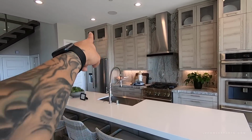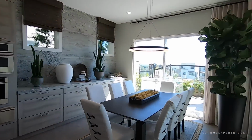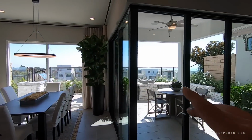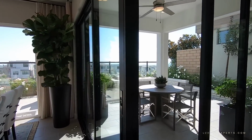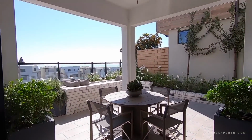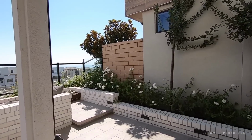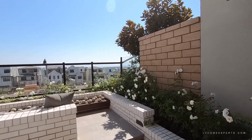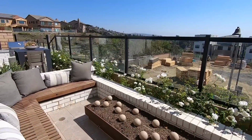I was going to say they should have put some lights in there, which they did, but it looks like it's not turned on. The other thing is, look at this right here. Love this. Okay, this cornering here. Let's open this thing up. Let's come on outside. You have a little patio cover. And you got a little fire pit right here. That's cool. Right?